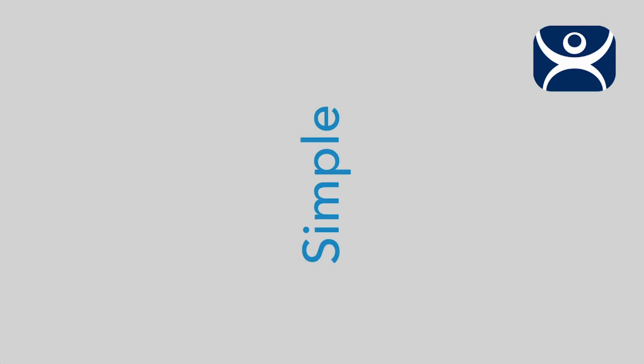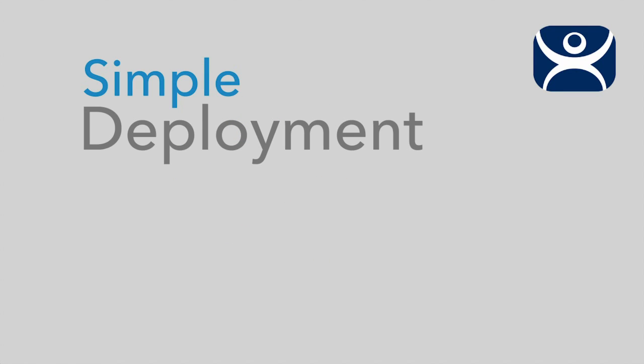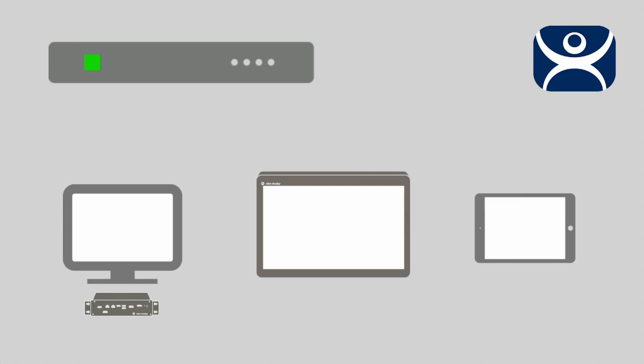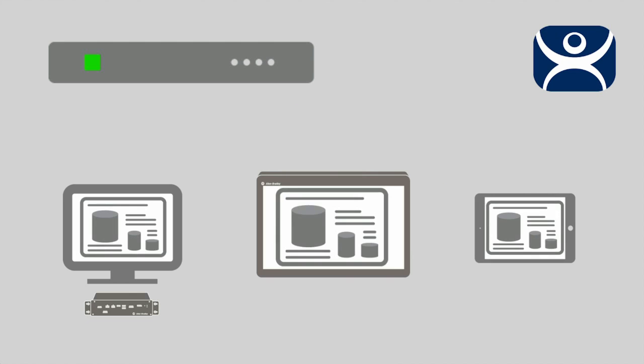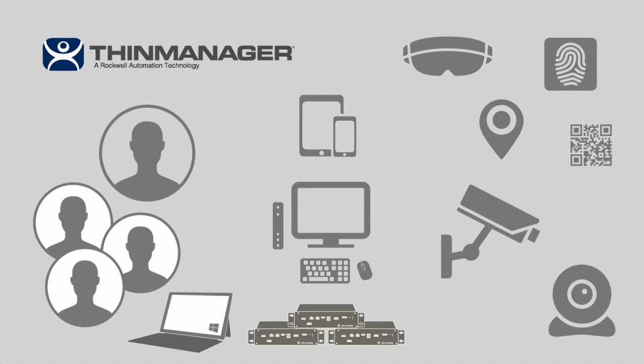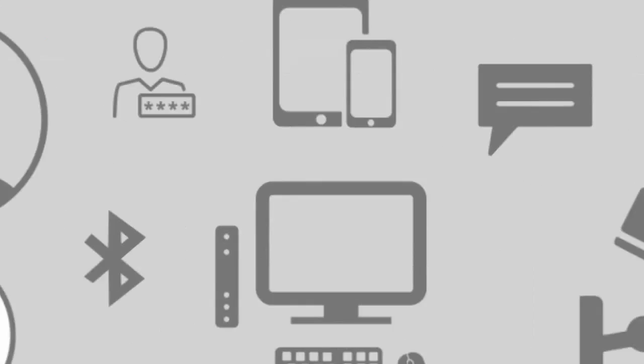The powerful, simplified deployment options offered by Thin Manager also make it highly scalable. Applications installed once on servers can be deployed to many end-user terminals and users without any additional configuration. Quickly add additional users, terminals, camera feeds, and more to expand your plant floor visualization and control.